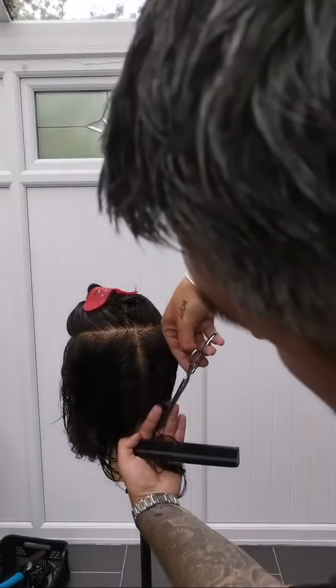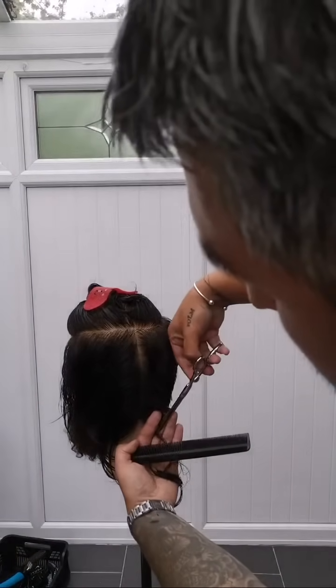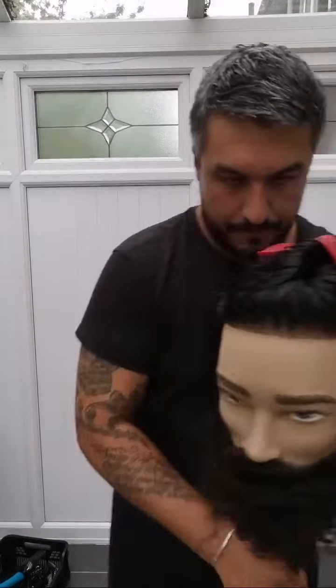I'm going to start to drop it in now to the neck, turn it round. When we get to the last one, cut it in again. Now, I'm going to cross check this and I'll show you how I do that.